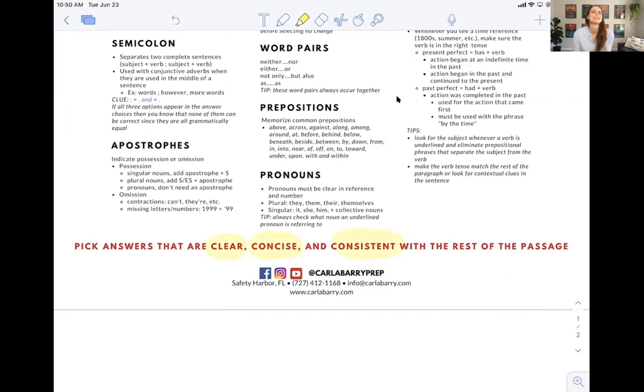So if you need a little mantra in the back of your head as you're taking the English section, this is it. It can almost unlock most of the English section.